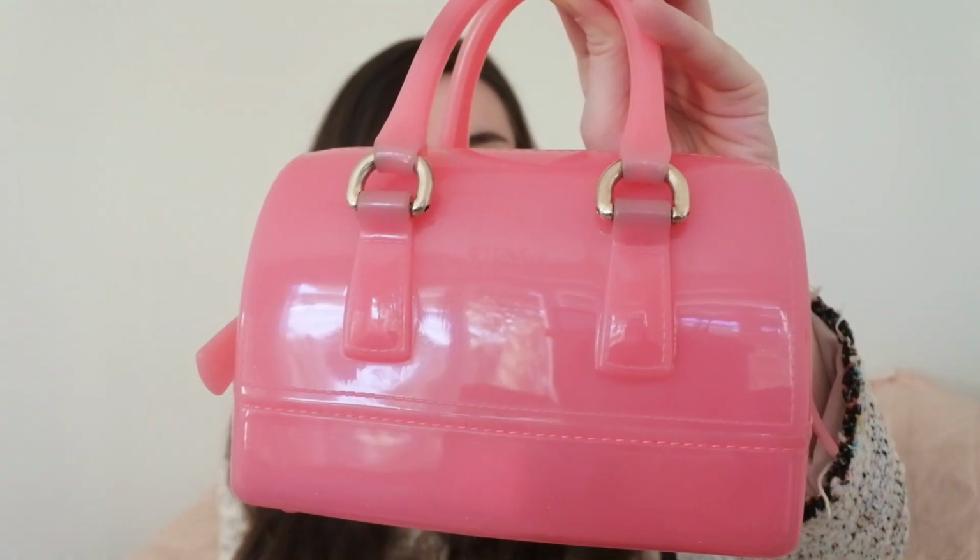The only downside, it's more for summer, I feel like, or spring, summer, and it's very bright pink. So you need to think about your outfit a lot when you wear it. But nevertheless, it's very, very pretty as well. So you see it like that, and it's all made out of PVC, so this plastic material.